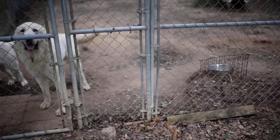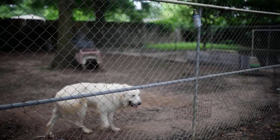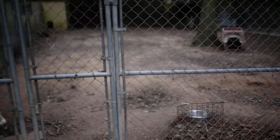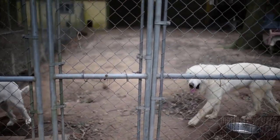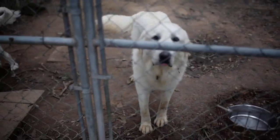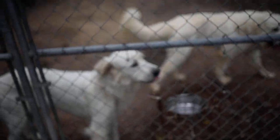Oh, and we got a double pen with two friends, and if you see, it is twice the size of the other one that's right next to it. These are two very happy pups. Hello. Are you guys good? You well fed? You look well fed and happy. Yes, good dogs.